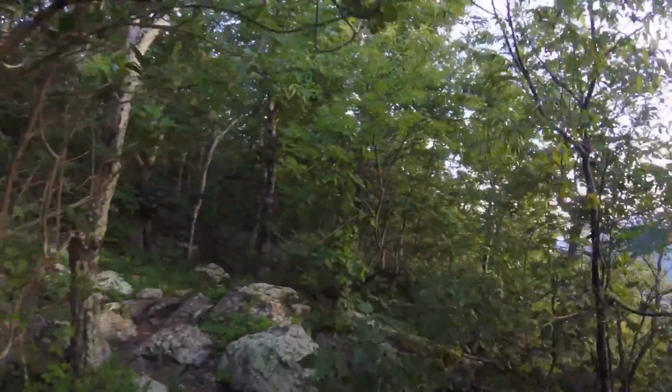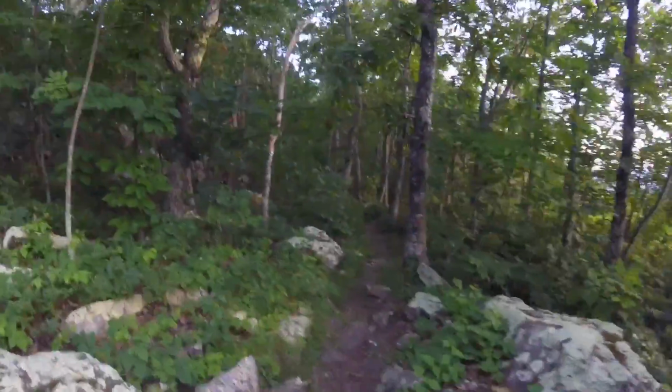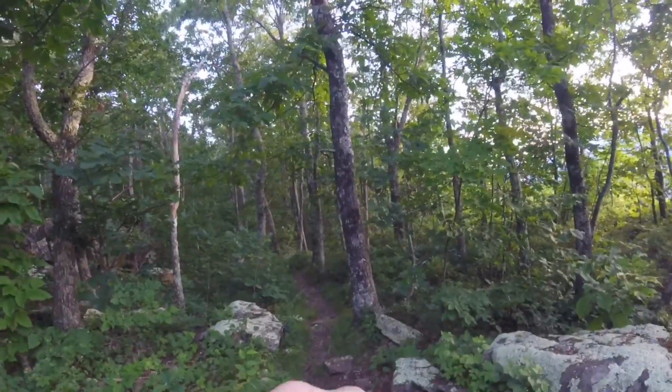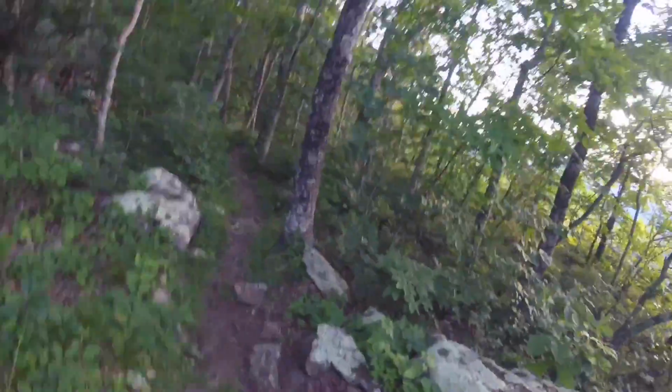I'm not sure the exact mileage to Reed's Gap. I need to check it again. But I expect it's another hour. It's currently 7:30. Sorry for the shaking camera. And I just stopped my stopwatch.